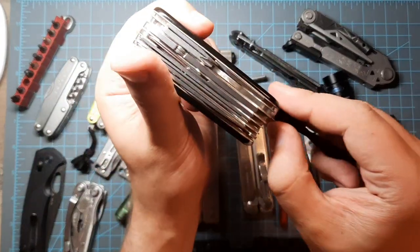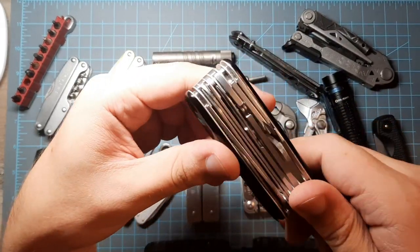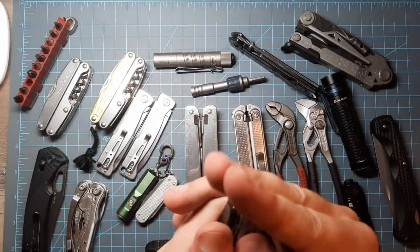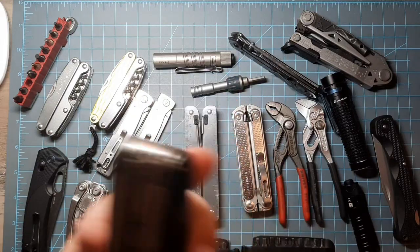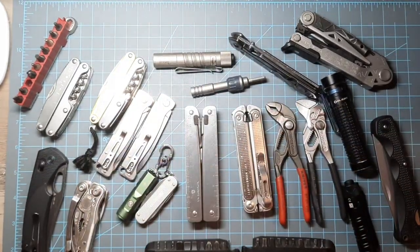This is the Victorinox Swiss Champ. This is basically their best-selling full-size Swiss Army knife, and I can very well see why. I've had this for over a year and a half now. This thing is phenomenal. I love this sucker. It's got a lot of stuff. I'm not going to go into what all these things have. I'm going to go into what they are, and you can look them up yourself. This is the Victorinox Swiss Champ. Great knife.